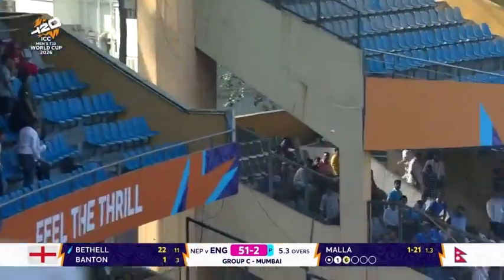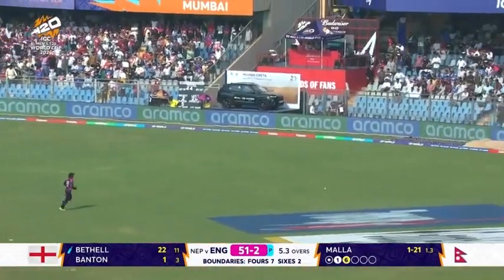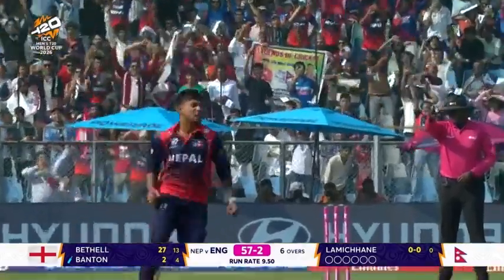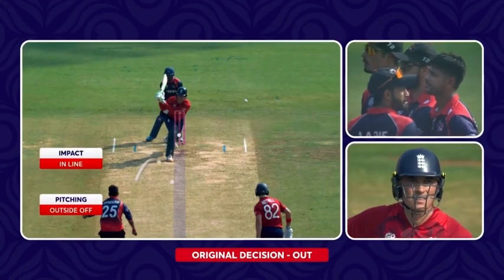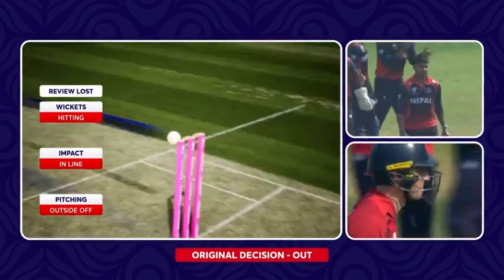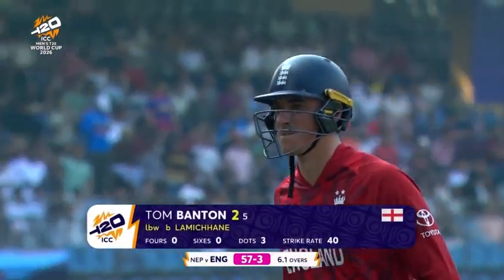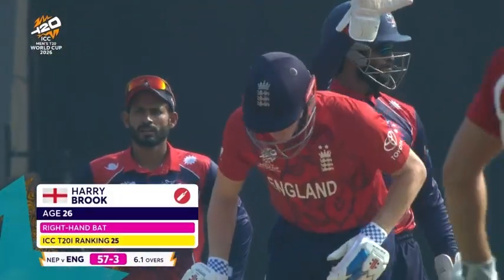Too far, too long, too easy, too short. 4. And that was more crisp. The earlier one was power. How straight was that? The finger's gone up. They will take the review. The impact is in line. Hitting the wickets. Pretty sick original decision out. And Banton's got to go for 2. One of the game's great emerging players, dare I say, one of the game's best players at the moment.